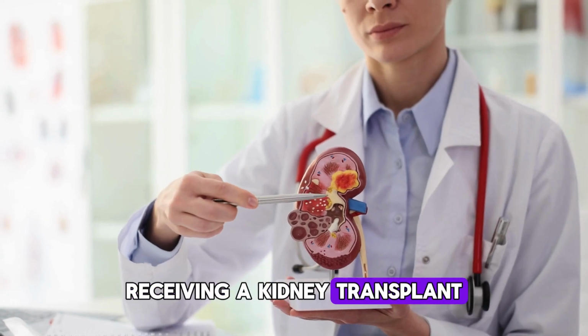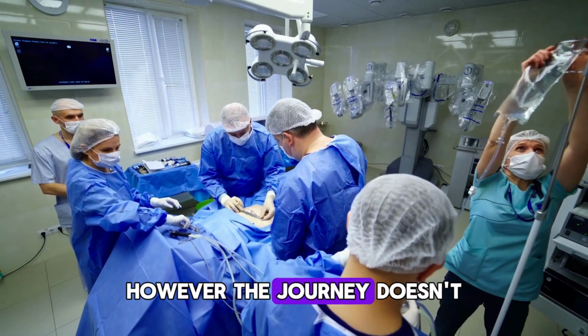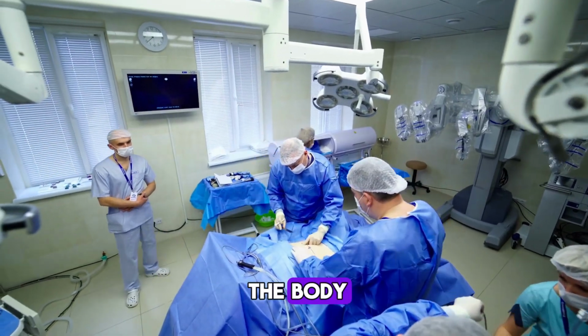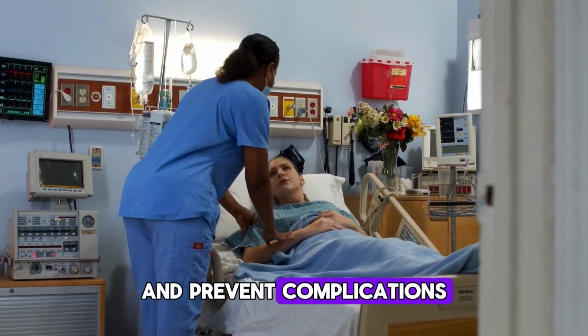Receiving a kidney transplant is a life-changing event, offering a second chance at a healthier life. However, the journey doesn't end with the surgery. To ensure the new kidney functions properly and isn't rejected by the body, transplant patients must take lifelong medications to suppress the immune system and prevent complications.